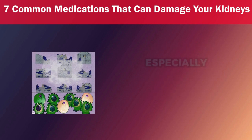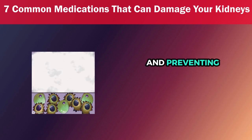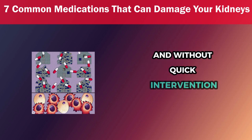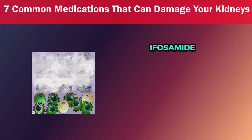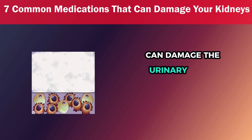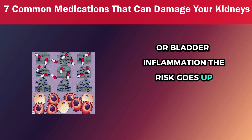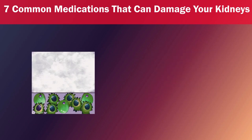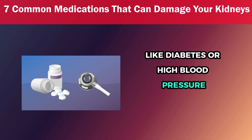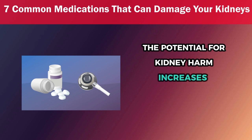Then there's methotrexate, especially at high doses. It can crystallize in the kidney tubules, physically blocking them and preventing proper filtration. This crystal buildup can lead to acute kidney injury, and without quick intervention, it can spiral fast. Ifosfamide and pemetrexed carry their own risks as well. Ifosfamide in particular can damage the urinary tract lining, sometimes even causing blood in the urine or bladder inflammation. The risk goes up significantly if you already have kidney issues, are elderly, dehydrated, or dealing with other health conditions like diabetes or high blood pressure. And when chemotherapy drugs are combined, which they often are, the potential for kidney harm increases dramatically.